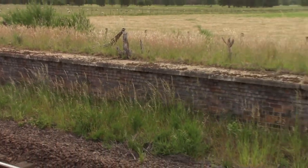And you can tell it used to have two platforms here because there is a disused platform on the other side.